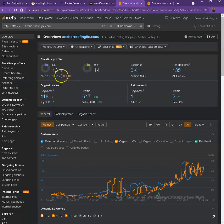So DR is the level of trust that Google has in your website, and UR would be the strength of your website. Backlinks, on the other hand, are other websites that refer to your website. So they're like shoutouts from different directories, like Yellow Pages, Yelp, and so on and so forth.